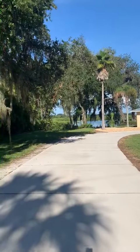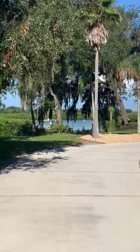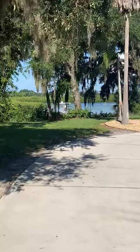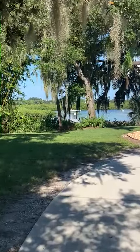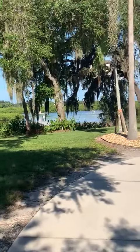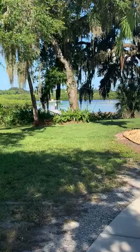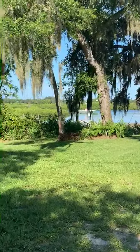So we're going to take a walk down here and check out this dock. You can do plenty of fishing from here. You can have your boat here, jet skis, kayaks, paddleboard, lots of nature.